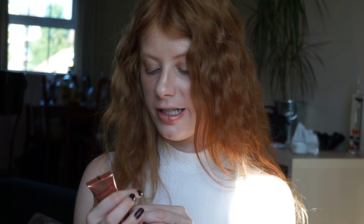So the last 2 products I have are her body illuminator and her face illuminator. I'm going to start with the face illuminator first. This is definitely the thing that I was most excited for because she's never done liquid highlights before, and liquid highlighters are something I just love. This I can swatch straight away because it's not going to ruin the actual packaging.